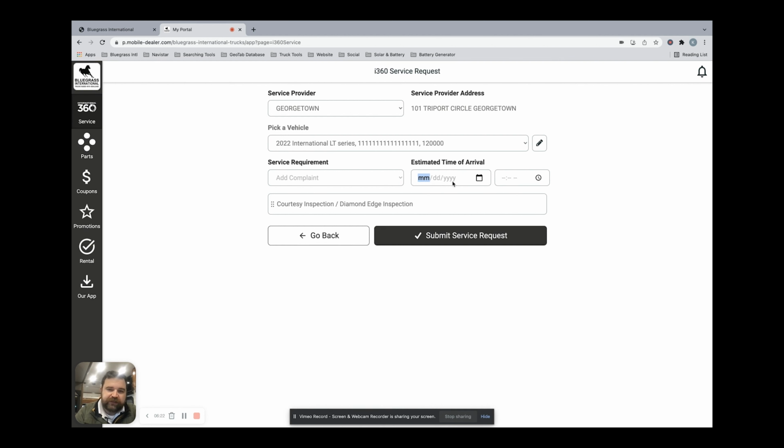You can put estimated time of arrival. When the vehicle shows up, they'll also show you that it's arrived. And then you just hit submit service request. Oh, you know what? It's required to put in estimated time of arrival.